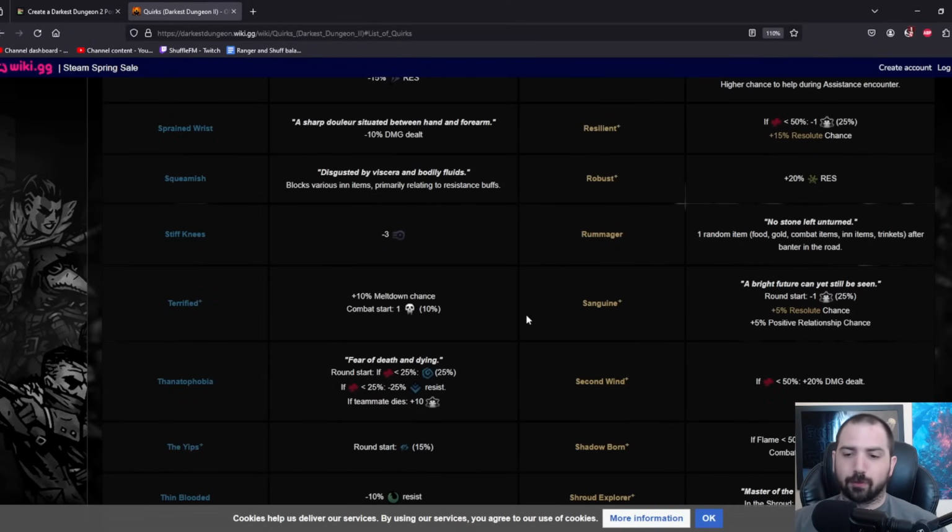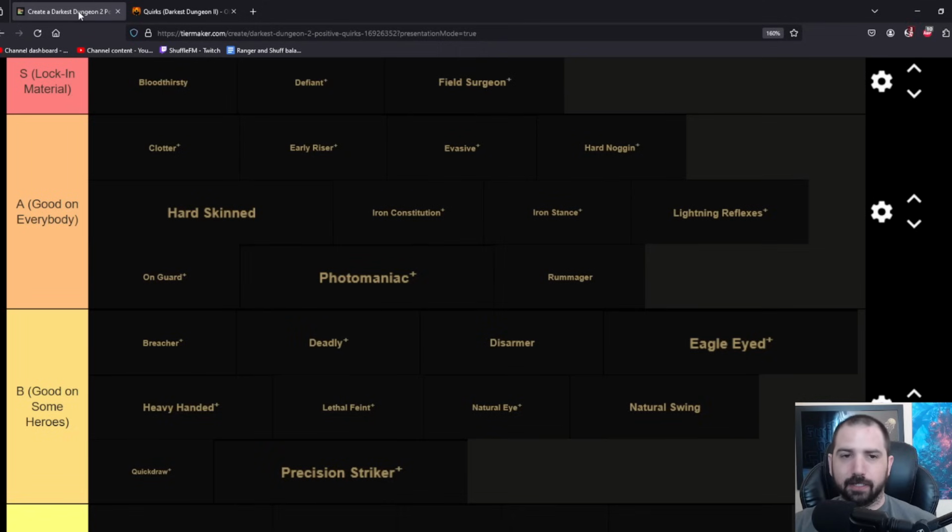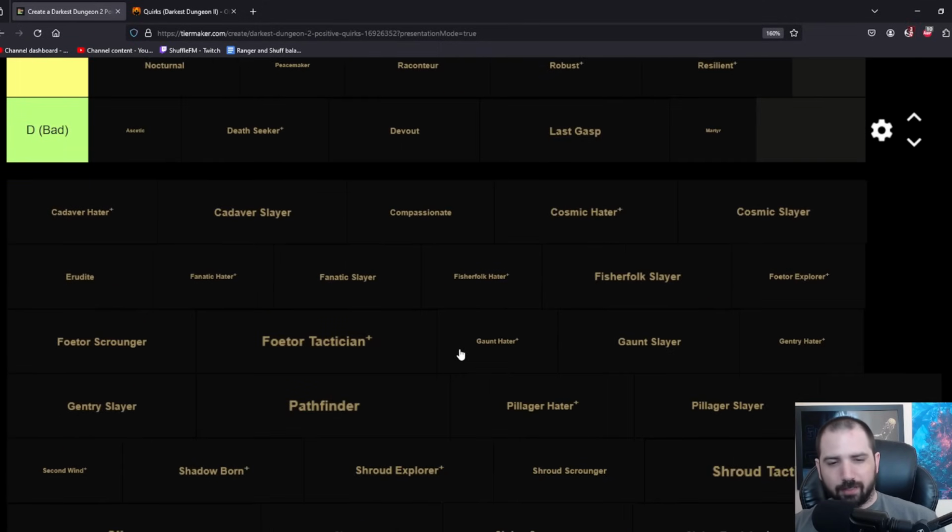Like, you definitely notice Rummager. Sanguine, this used to be the best quirk in the game, but it got nerfed. It used to be 100% chance of stress removal at the round start, so it was just always -1, -1. Can't do that anymore, but this is still really powerful, and I don't know if it's still lock-in material.